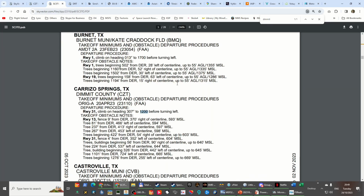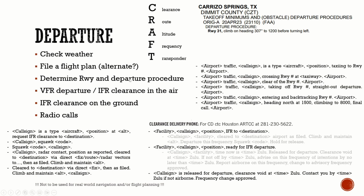All right. So remember, it's worded in this way, but really you need to heed that only if you're turning left. If you're turning right, you are all right. Okay, so that's the departure procedure. So we determine that, and it's our responsibility to fly that if we are flying in instrument meteorological conditions.